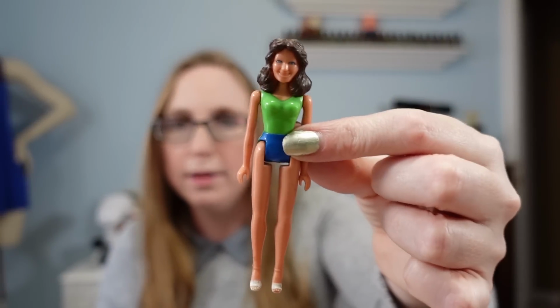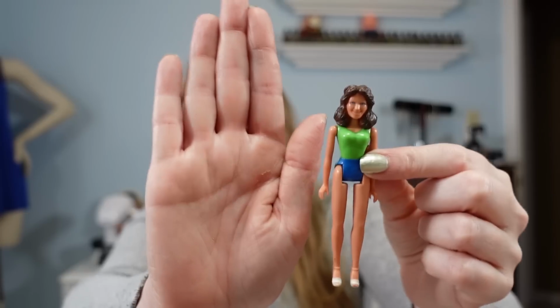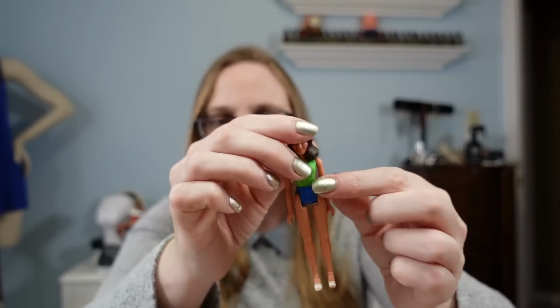I actually had this as well when I was younger, and I probably sold mine on eBay years and years and years ago. So this is Daisy Duke from Dukes of Hazzard. Just a little figure. She is not very big at all. Here is my hand in comparison. Very, very sought after, this little figure right here.